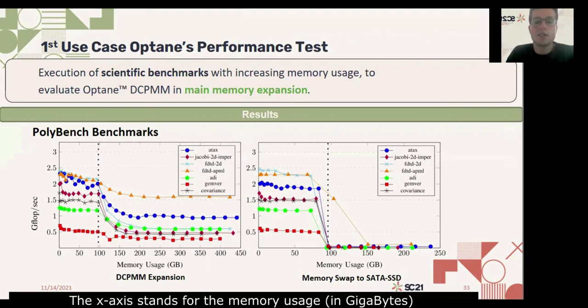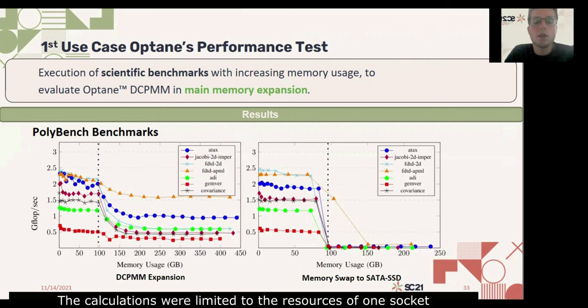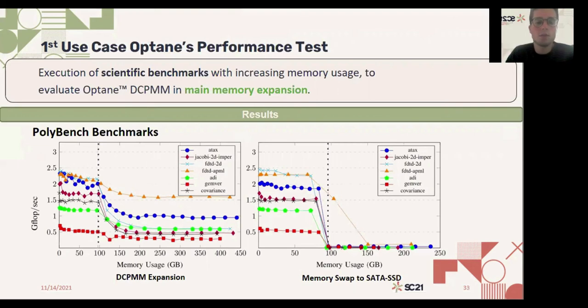The x-axis stands for the memory usage in gigabytes, and the y-axis stands for the performance in terms of floating point operations per second. The calculations were limited to the resources of one socket. The dashed vertical lines on the graphs represent the DRAM limit, which is 96 gigabytes, the DRAM capacity of one socket. To generate different memory usage sizes, the sizes were changed manually in the code.